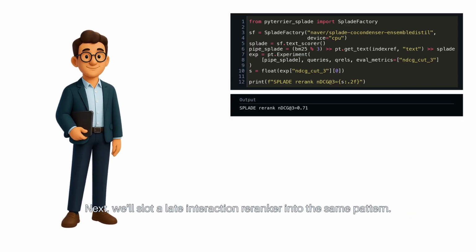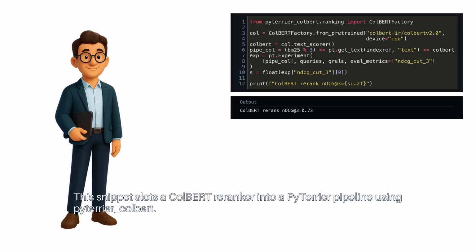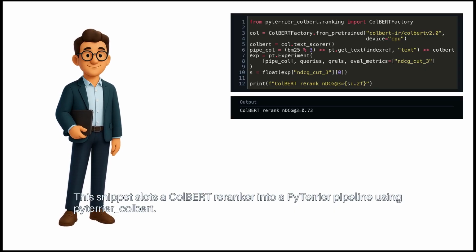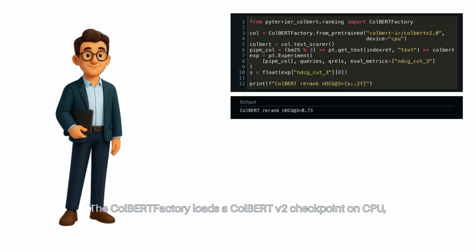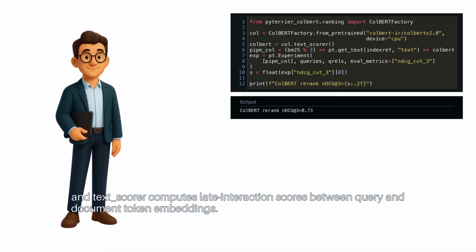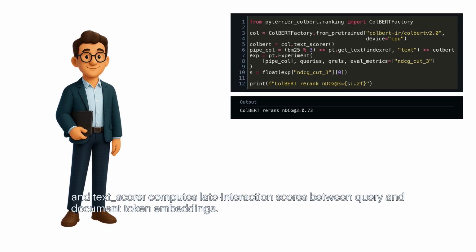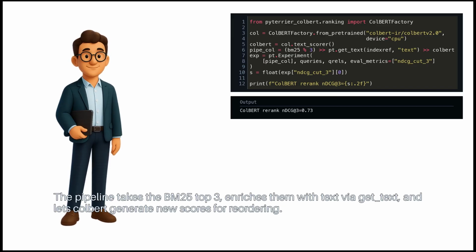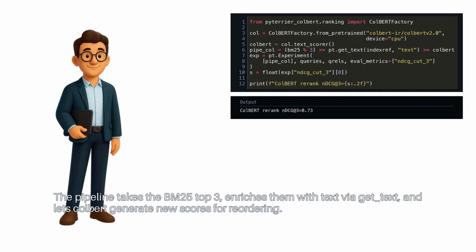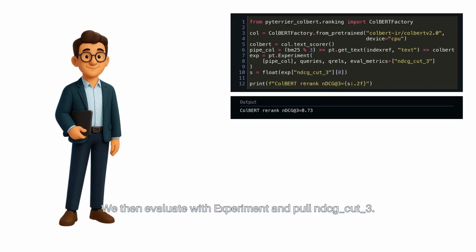Next, we'll slot a late interaction re-ranker into the same pattern. This snippet slots a ColBERT re-ranker into a PyTerrier pipeline using PyTerrier ColBERT. The ColBERT factory loads a ColBERT v2 checkpoint on CPU, and text_scorer computes late interaction scores between query and document token embeddings. The pipeline takes the BM25 top 3, enriches them with text via get_text, and lets ColBERT generate new scores for reordering. We then evaluate with Experiment and pull nDCG cut 3.